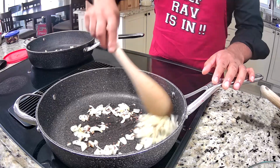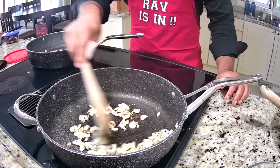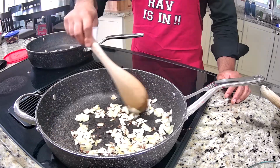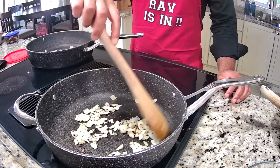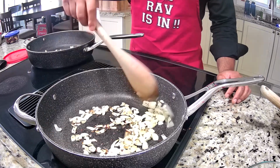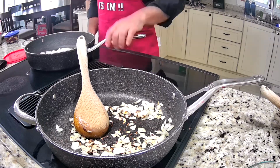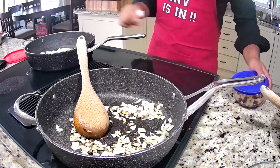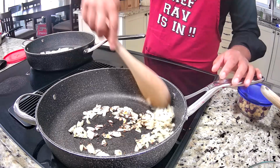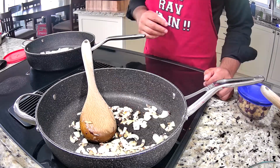How's everybody's onions doing in terms of the transparency and the color? We'll give it a couple more minutes for the onions for the rice. Ginger, oil, garlic and chili. There's lots of aromas for sure with Indian cooking.